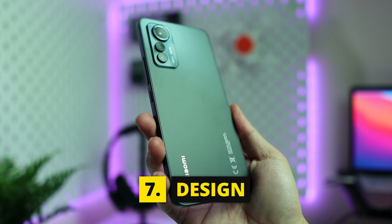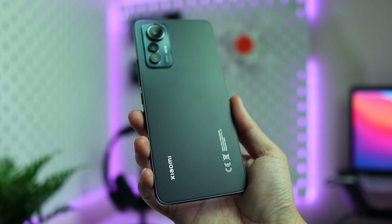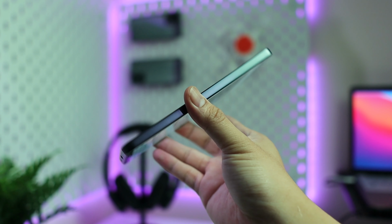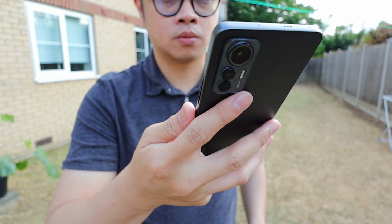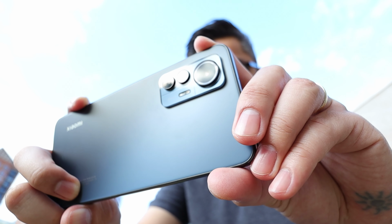It has like that squarish, stylish design with some edge. It's flat on the back, flat on the front, but it's quite thin. Not as thin as the previous version, the Xiaomi 11 Lite. It's still pretty light and slim, and even has a very trendy, edgy design. It's not slippery, and it has a matte back finish.